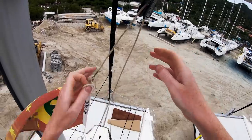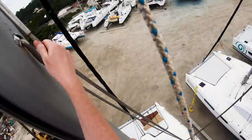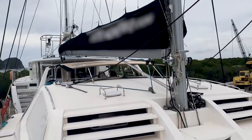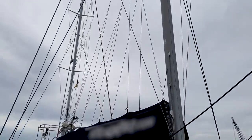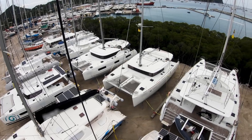Beautiful knot. Whoa. It's really high. Woo.